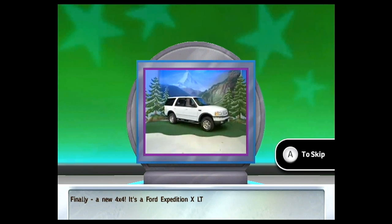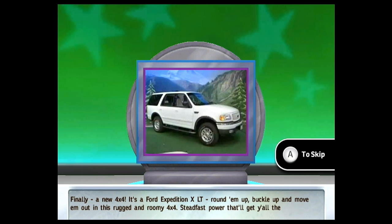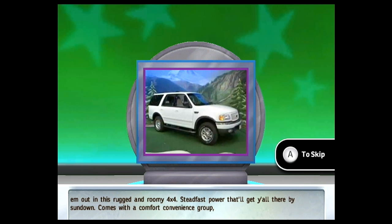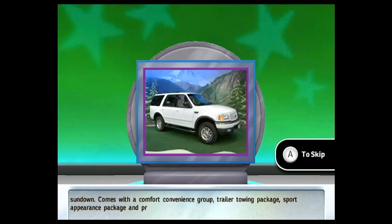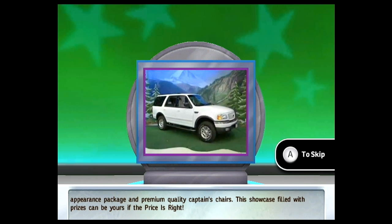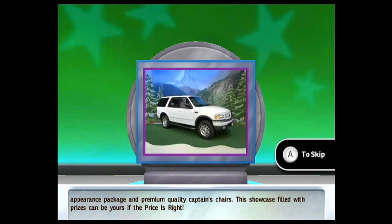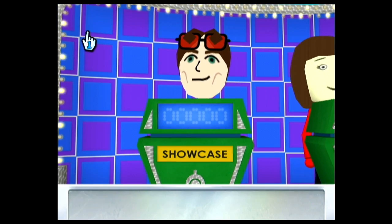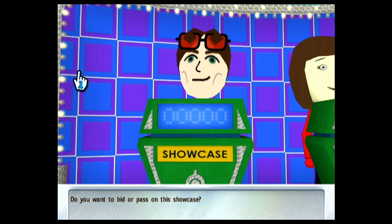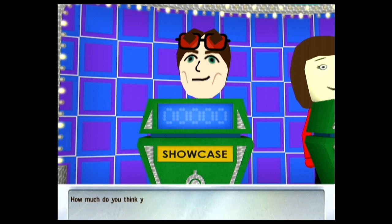Finally, a new 4x4. It's a Ford Expedition XLT. Round them up, buckle up, and move them out in this rugged and roomy 4x4. Steadfast power that'll get y'all there by sundown. Comes with a Comfort Convenience Group trailer towing package, sport appearance package, and premium quality captain's chairs. This showcase, filled with prizes, can be yours if the price is right. Do you want to bid or pass on this showcase? You've kept the showcase. How much do you think your showcase is worth?